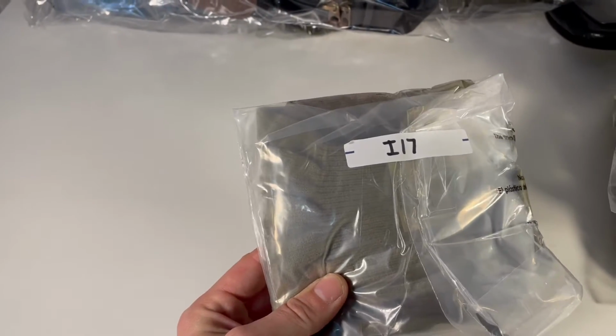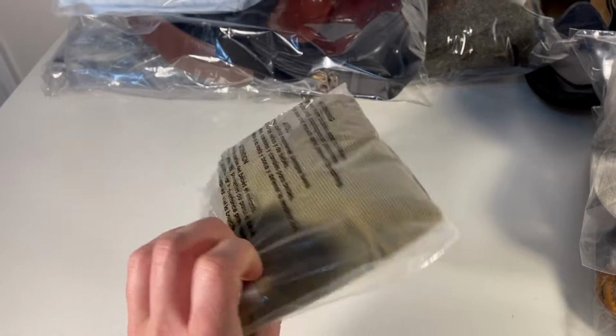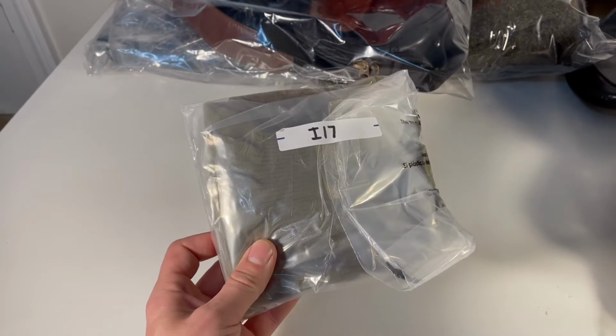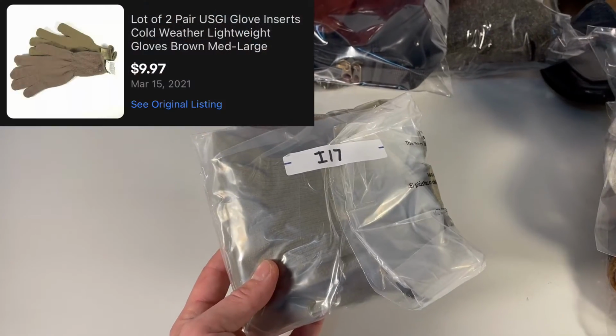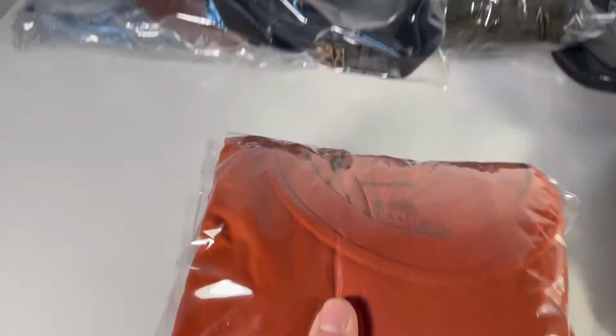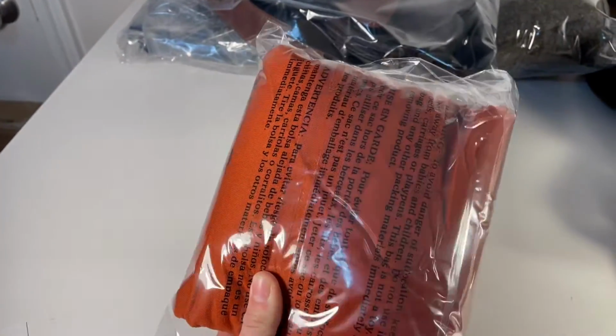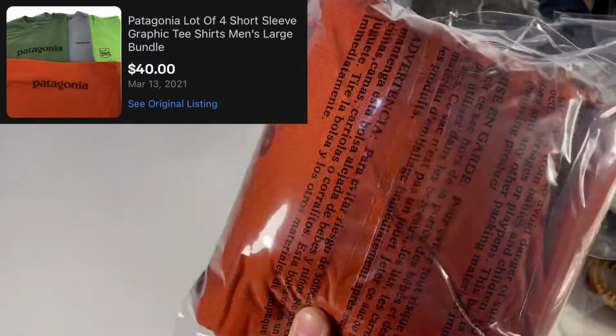Here we have these military glove inserts that you put inside your gloves. I think they're made out of wool, and somebody ordered them for their son that's in basic training. So those sold for $9.97. Up next we have that lot of 4 Patagonia t-shirts, and those sold for $40 plus shipping.